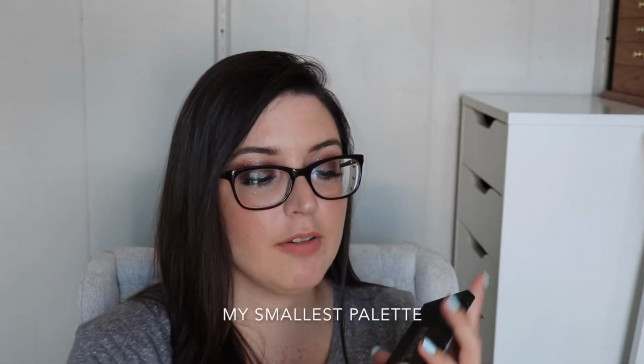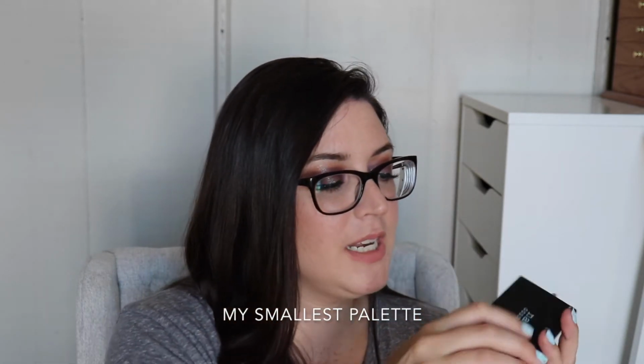Smallest palette, this was kind of hard because I didn't want to do a quad, but then I realized I have this guy right here, which is the Naked Cosmetics Trio, and I actually dropped this today and broke the orange shade, so that was fun. I'm not sure what this is exactly called, but it looks like that. They're super pigmented, really bright colors. I do like this palette. I don't really reach for it that often. I just don't wear these bright shades that often, but I'm really upset because I broke that middle shade. But I just pressed it back in with my finger and it was fine. But yeah, I think this is my smallest palette because there's only 3 shades in it.